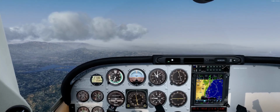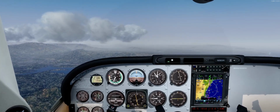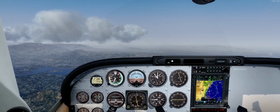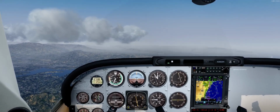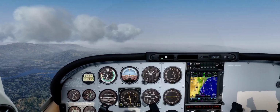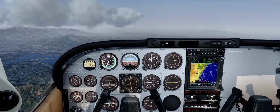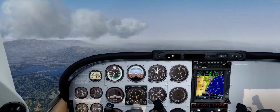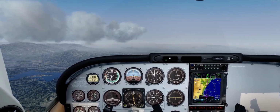3450 Papa, SoCal approach, Burbank altimeter 29.90. Heading 340, and expect ILS runway 16 right approach. Alright, 13 miles to Henner. 3861 Quebec, turn left heading 260.